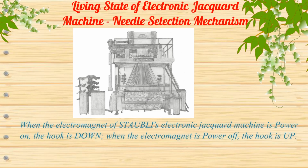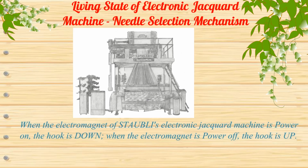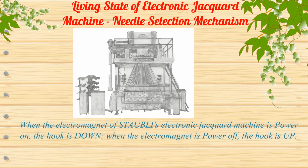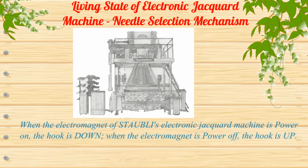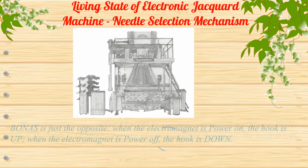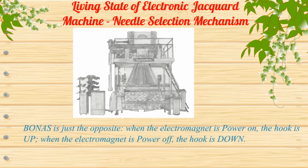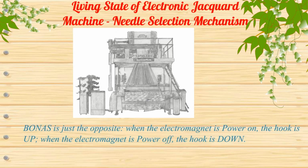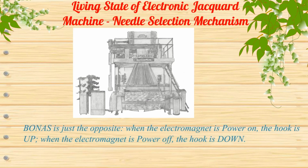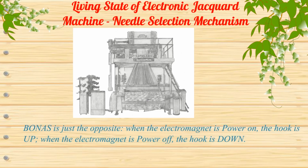When the electromagnet of Staubli's electronic Jacquard machine is powered on, the hook is down. When the electromagnet is powered off, the hook is up. Bones is just the opposite. When the electromagnet is powered on, the hook is up. When the electromagnet is powered off, the hook is down.